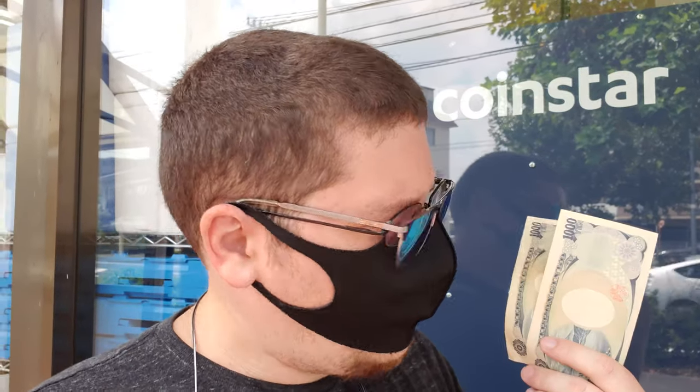A lot lighter than the old wallet. Now we're gonna go spend this on something. Maybe something a little peachy.